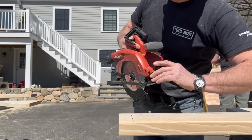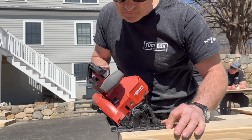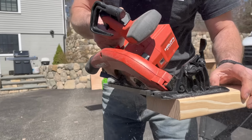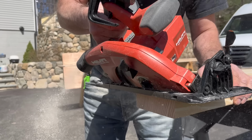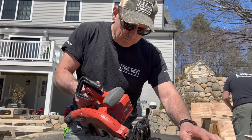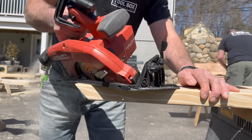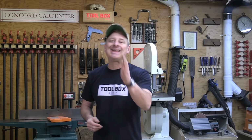As a company, Hilti's been slow. They've been slow to innovate or update their tools, and that was evidenced by a lot of our past head-to-heads, if you watched them all. This Hilti saw was really well balanced, given its long length, super solid build, powerful cutting, smooth cutting, nice adjustments. Welcome back, Hilti.